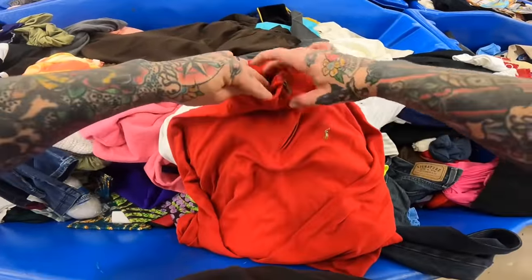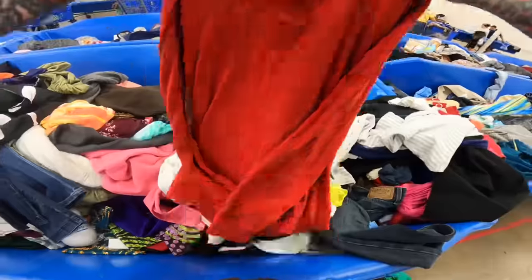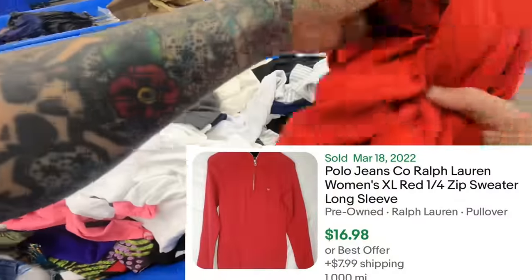A little women's quarter zip. It's like a bread and butter item again. That's great for the reseller box.